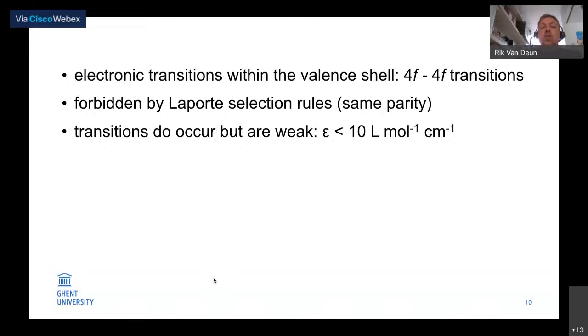So the electronic transitions within the valence shell are, of course, 4f transitions. And the problem is that you keep the same parity, and then Laporte says, well, you cannot have that transition, it is forbidden because of the selection rules. So in principle, we should not see any transition there, but nevertheless, there is a small relaxation effect. And so you can observe, of course, 4f transitions of lanthanides, but nevertheless, they are always weak.